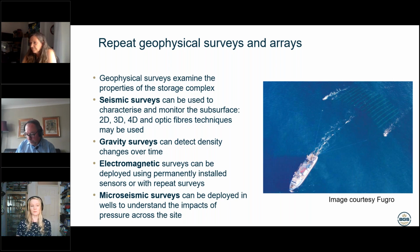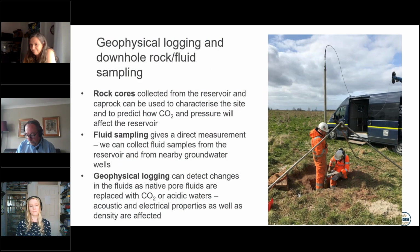So that's quite important to make sure that we can show the site's behaving as expected, we can answer any queries from the public, and we can show that our site is behaving as expected. We're not having negative consequences on the surrounding environment. We also have some more direct methods that we might deploy.